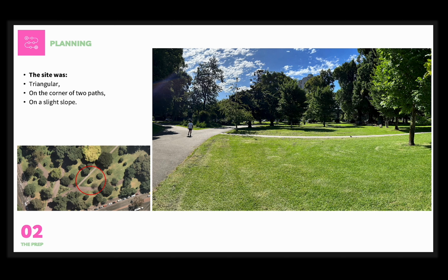In early February, I met Karen and Trent at the Carlton Gardens, where we looked at 2 potential options for the site. And the site we ended up choosing was on a corner of 2 paths, which we thought would be better for maximising the number of people passing by. But it also had a slight slope, and together with Mifgs requirements for site protection, I realised that I would need to modify the original design to suit this site.